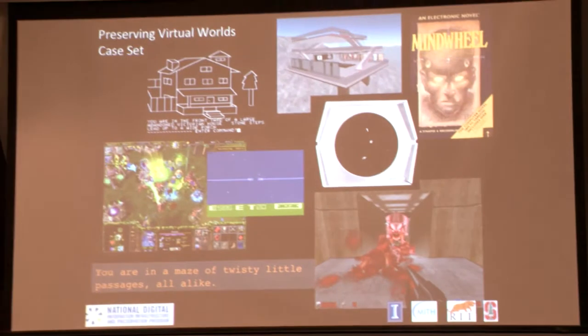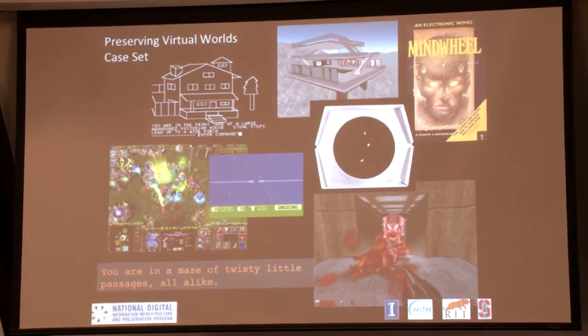Jerry McDonough is our fearless leader at the University of Illinois Urbana-Champaign, but this is a multi-institutional project. Project partners are University of Maryland, Rochester Institute of Technology, and Stanford University, in addition to Illinois. So for this project, we adopted a case set approach. It was a very exploratory project.